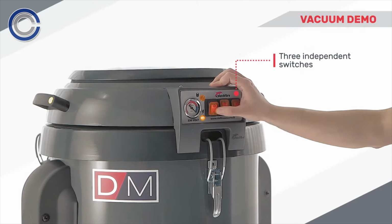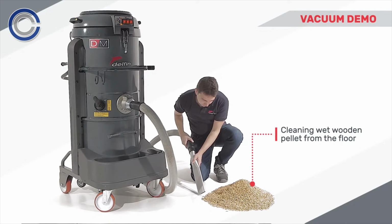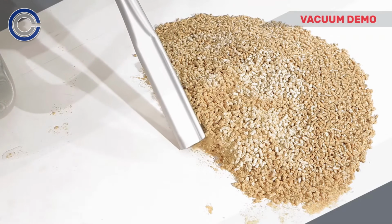Power is controlled by three independent power switches for each motor. This powerful and versatile machine is great for various cleaning applications.